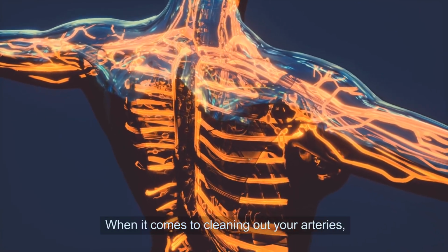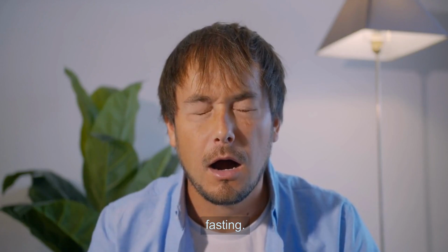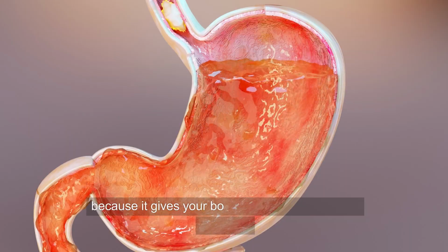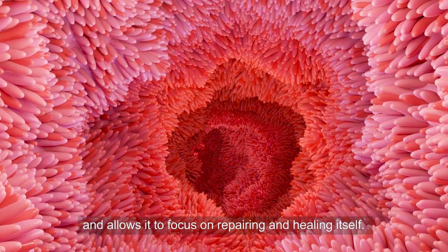Next, number 5, the number 1 best meal for cleaning arteries. When it comes to cleaning out your arteries, the number 1 meal is actually not a meal at all, it's fasting. Fasting is considered the best meal for cleaning out your arteries because it gives your body a break from constant digestion and allows it to focus on repairing and healing itself.